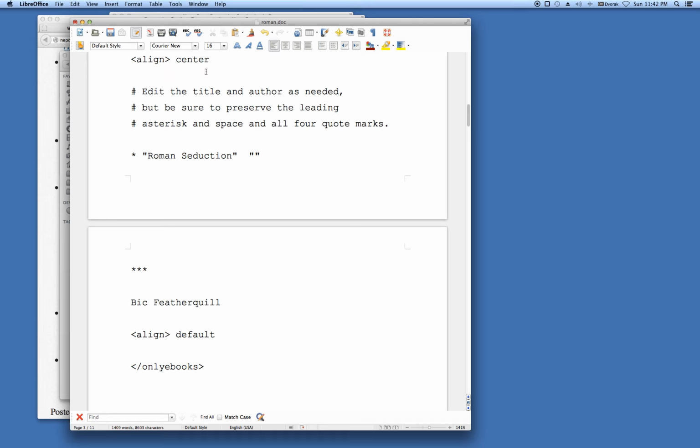We had a line center, so this will be centered. The author's name will be centered. And now we're going to turn off the centering. We go back to align default. And that's it. That's the title page. And we only want it to appear in the ebooks because the PDF will make a title page automatically.